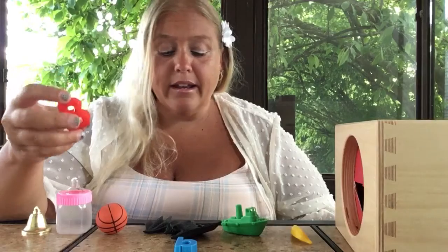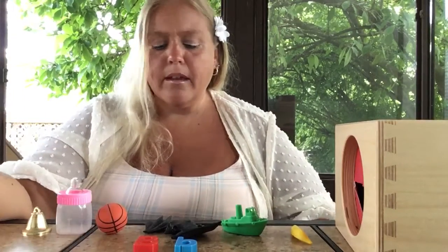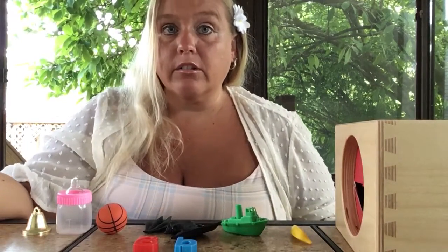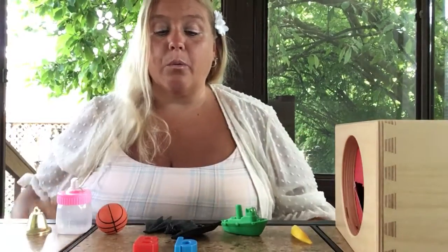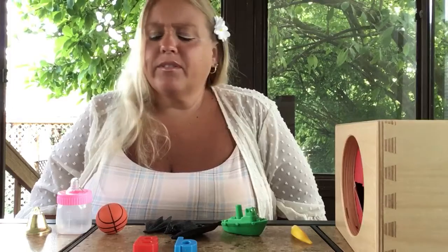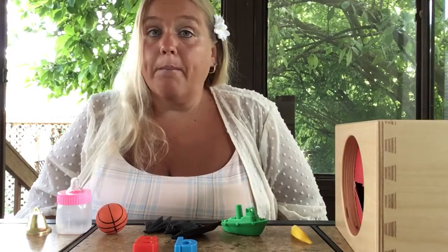Yeah, it's red. Now let me think if I can think of a word that starts with a B. Maybe something we don't have here yet. Maybe binoculars. Binoculars start with the letter B. And that's something that you look through and it helps you see far away. So, now let's see if we can figure out which ones to put away first. I'm thinking of one that you might use to feed a baby.